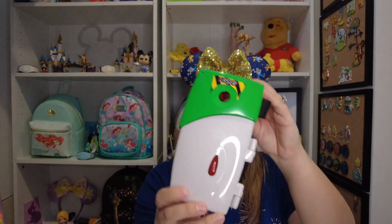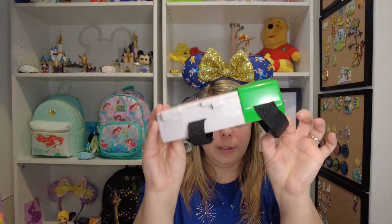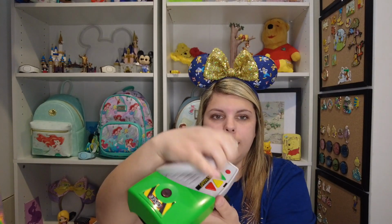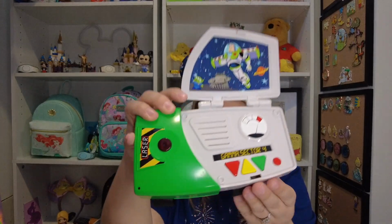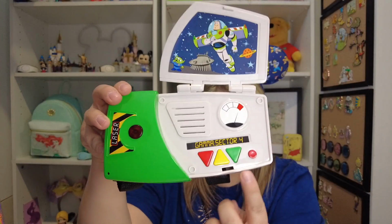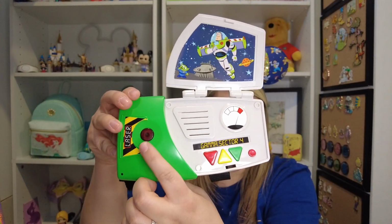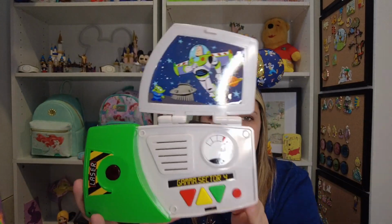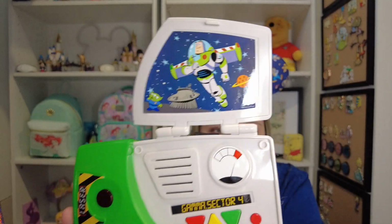And then the only other toy item, I got this item for both of them. I just have one here because obviously they're the same, but it is this Buzz Lightyear thing. So you put your arm through these straps here, and then this opens, and you've got all these buttons here, and this is also a button, and they do work. I won't push it now because it'll probably be really loud in the camera, but you can see Buzz up there.